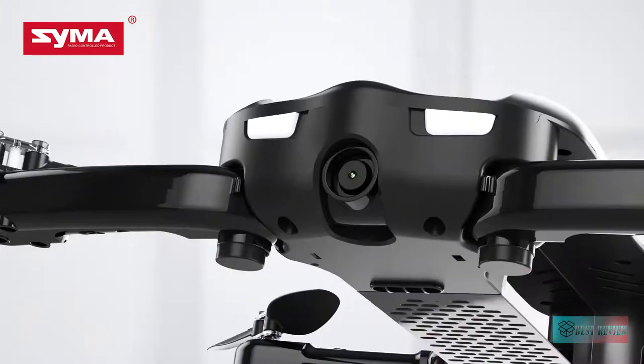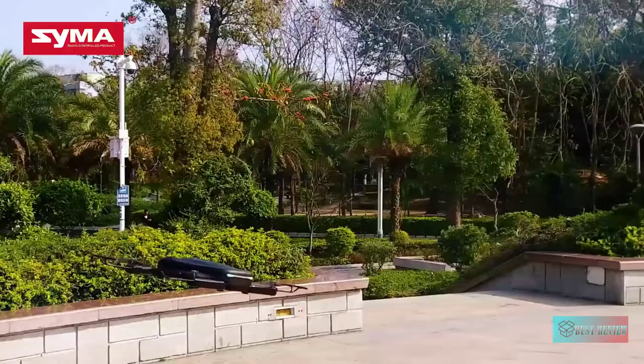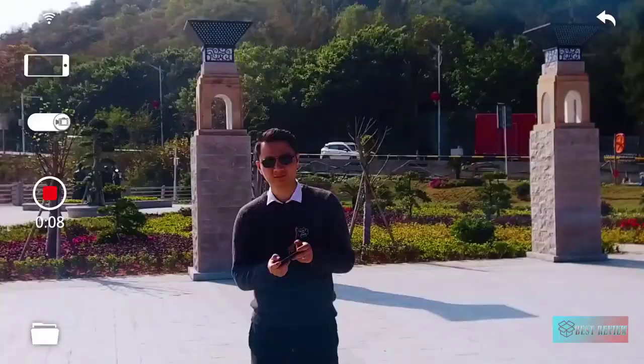HD Wi-Fi camera shows you the brand new visual angle. It allows you to capture all kinds of high quality and precise images at any time, anywhere. Want to know how to capture these photos? It's easy. You may either move your hand or touch the mobile device to control Z1 to complete these amazing jobs.